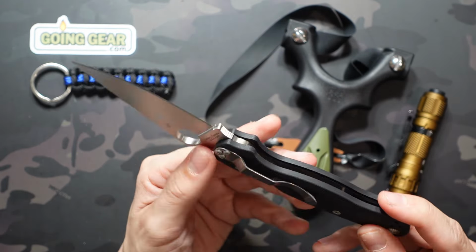Now, I am one of the people that already own a Paramilitary 2, but I'm not particularly upset that this was in the box, because mine has custom shipwreck copper scales on it, and I've been wanting to change them out, but been hesitant to take off the shipwreck copper scales because I like those as well. And so this gives me the opportunity to do a brand new build. In fact, I already ordered some custom scales for this, as well as a milled pocket clip. The custom scales will delete the non-locked side liner on here.